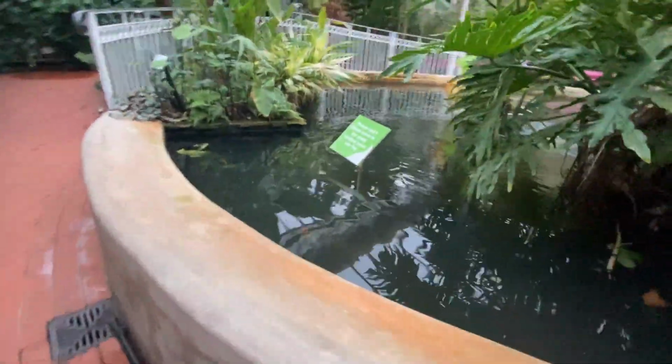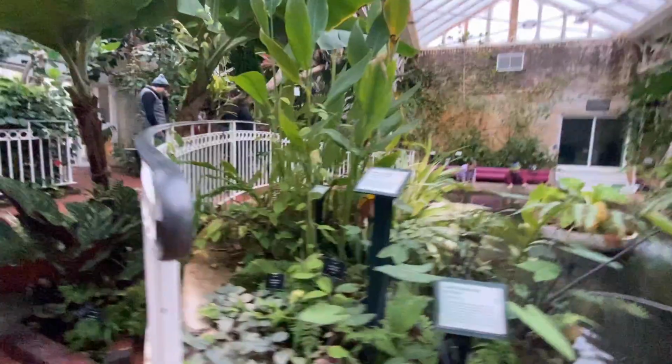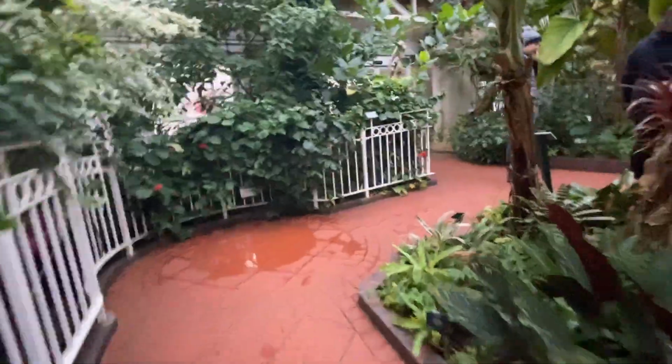Hi, fish. The other side. If Maya and Michael would be here, they'd be playing with us.